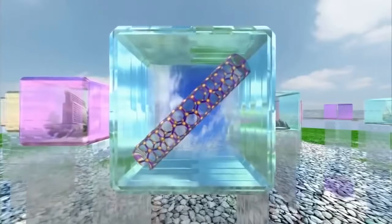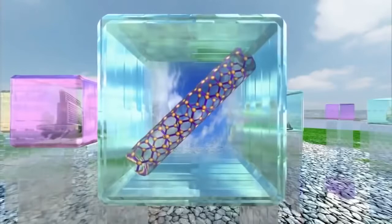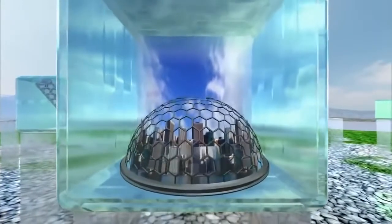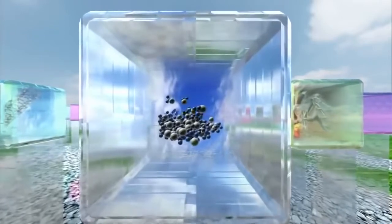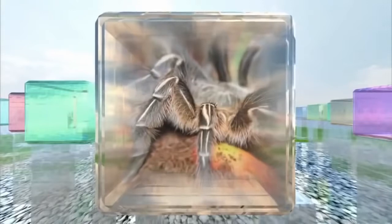But in the future, materials we make may be strong, light, and cheap enough to build incredible structures. A bridge across an ocean suspended by fibers like Kevlar or nanotubes. A geodesic dome over an entire city, its structure made of carbon. And in the future, we may not merely make these materials, we may grow them. That's what Mother Nature has been doing for hundreds of millions of years, engineering strength into the bodies of animals, one atom at a time.